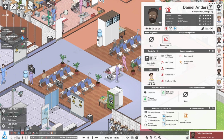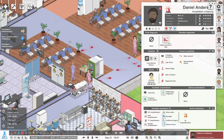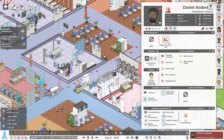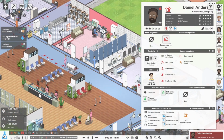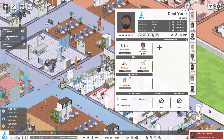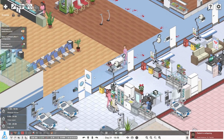Right, so he's on a stretcher thing. They've put a sheet on him. Oh, right, yeah. Oh, dearie me. That's going to leave a mess, isn't it? We need some janitors. Yeah, okay, wow. I mean, you can tell where he's been. Oh, there we go. And who is it? It's Danny Yuri cleaning up. Of course it is. Right, hang on. Let's keep an eye on Captain Bloodloss here.